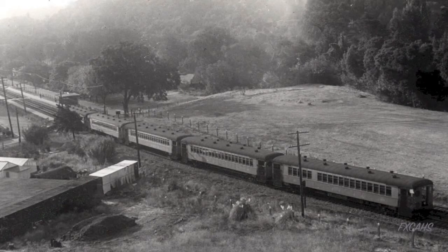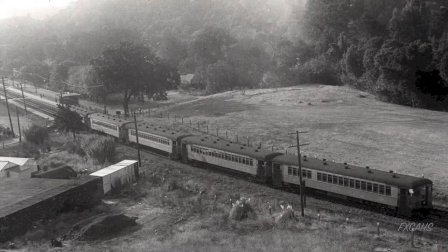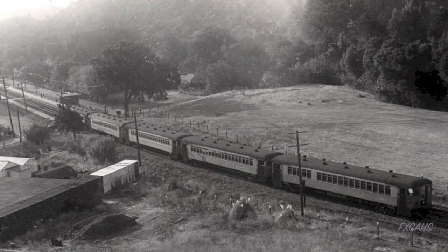This is the school train heading for Tam High School. In those days, all the kids in Ross Valley went to Tam High School. They were segregated cars. They had cars for boys, cars for girls, and cars for mixed couples.